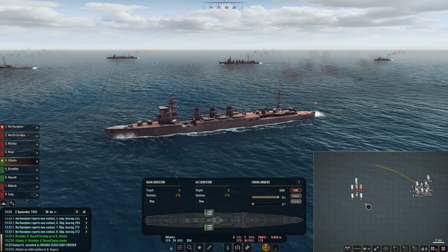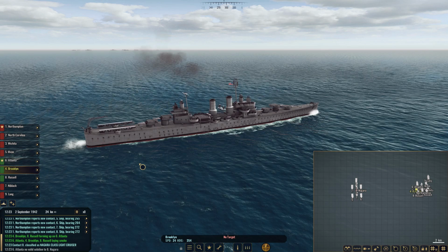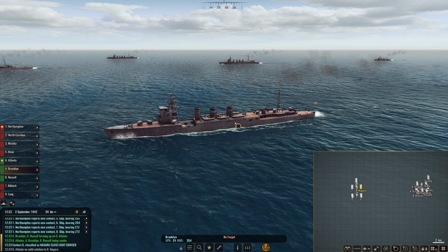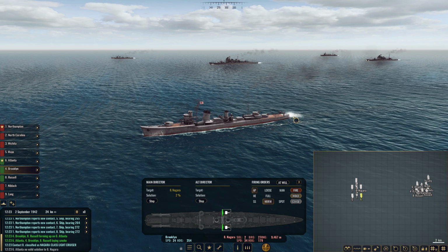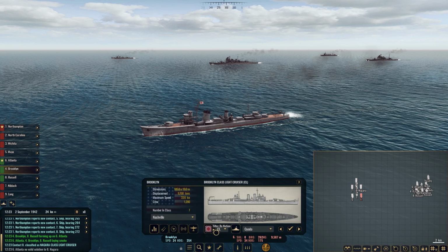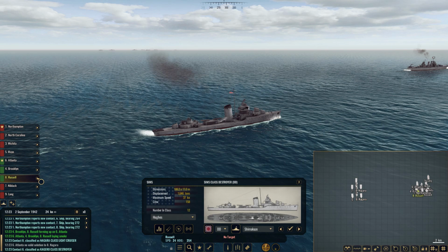No solution on Nagara. That's probably because he needs to turn around. That's absolutely fine. Brooklyn can focus that down as well with AP and fire out. We will actually take these secondaries onto the number 6 over here. Can of course fire out some HE, and we will identify that as a go for a Kagero, and we'll see again how that goes.